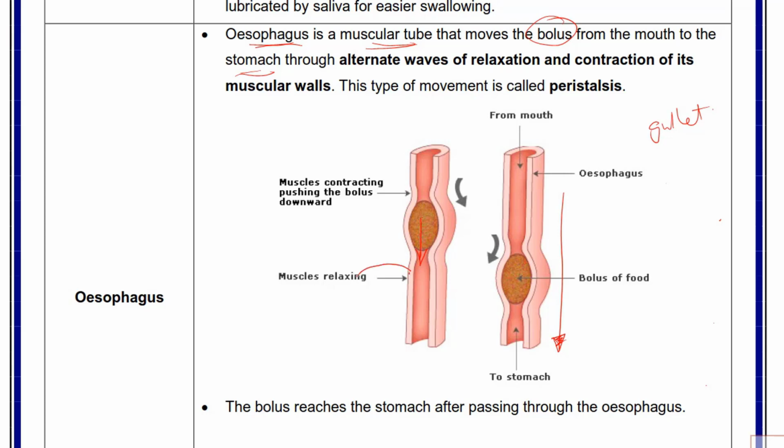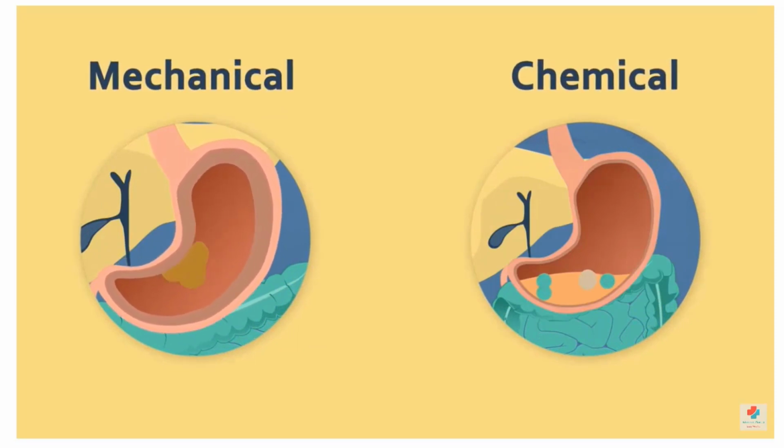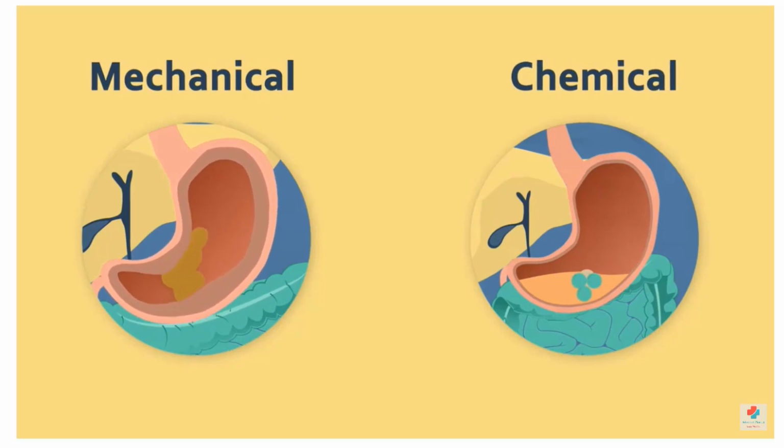And the muscles in front of the bolus relax so that the bolus can come through. And as this keeps happening, it's like squeezing a toothpaste. You keep squeezing the bolus downwards into the stomach. Understand? So this movement is called peristalsis. And once it reaches the stomach, further digestion of the bolus will occur as well. Now, in the stomach, two kinds of digestion take place, physical and chemical.